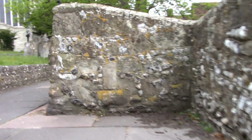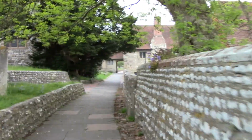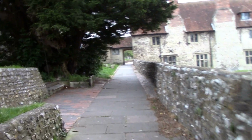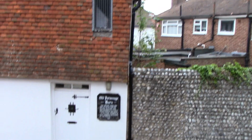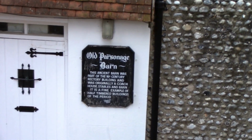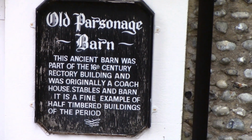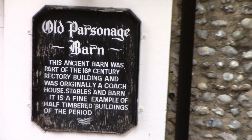So what we're going to do, we're going to take a walk through the churchyard, which is looking a little bit unkempt at the moment. But anyway, if you want a time check, it's about 6:05 on a Sunday morning. Normally I think the priest would be up and about. Not today. And here is the old parsonage barn, where those cellars are supposed to be ending up. There, the old parsonage barn.